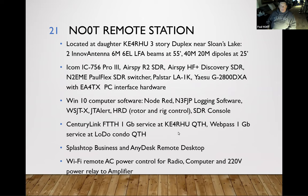We're lucky. CenturyLink had some fiber coming right behind my daughter's place, and so we signed up for that, 1 gig both ways. And at the building I'm in right now, WebPass came in with 1 gig symmetrical and very reasonably priced. So, I mean, it was a no-brainer for me.